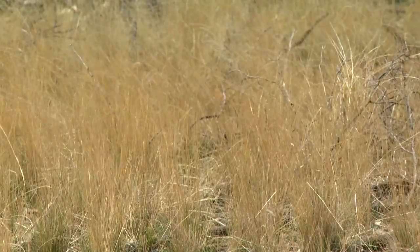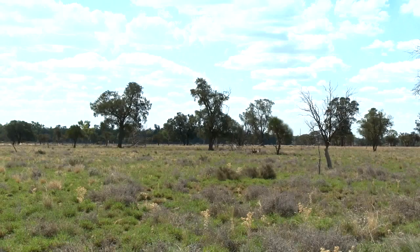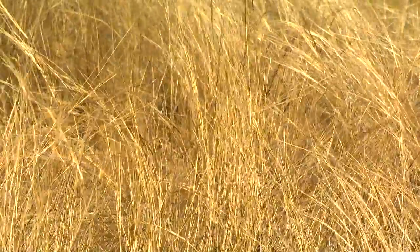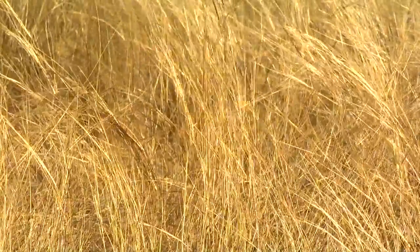So there are initial benefits just from the chaining. You get that huge amount of prolific growth caused by the disturbance of the soil, and the same with stick raking. It looks fairly bare at the moment, but with the first shower of rain, because of that amount of soil disturbance, the amount of tilth in the soil, you get that huge biomass growth of grass or perennial grasses.